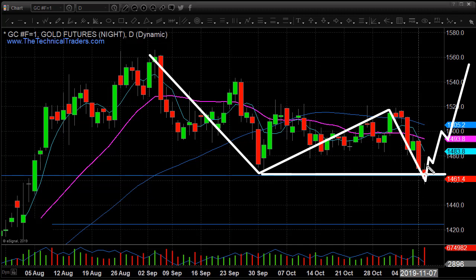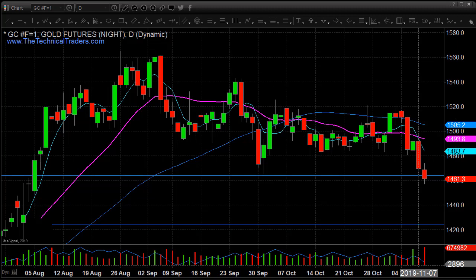And then the rest of it, if we don't see a reversal today, we end up getting out of the play and moving forward from there.